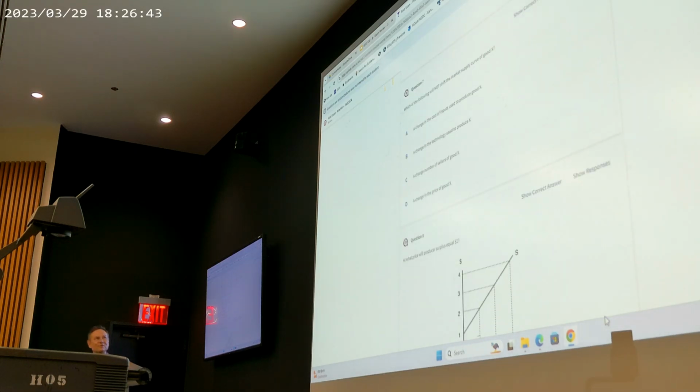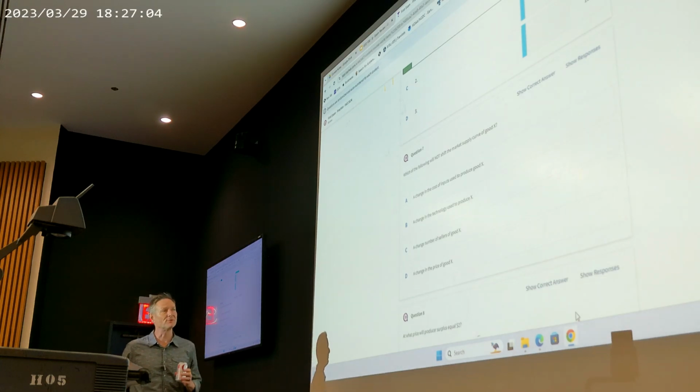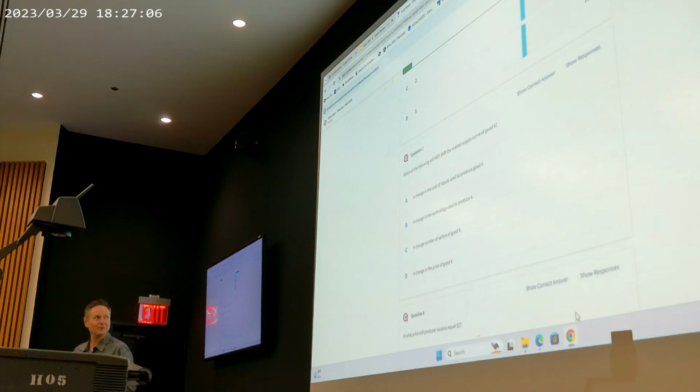Okay, so I always like to throw a question like number 7 onto the exam here. It's, which of the following will not shift the market supply curve of good X? A, a change in the cost of inputs, that will shift the supply curve. B, a change in technology, that will also shift the supply curve. C, a change in the number of sellers of the good. Yes, that will shift it too. What doesn't shift the actual curve? A change in the price of the good, right? That's movement along the curve. This is the classic econ professor's trick question that appears on exams all over the world here.